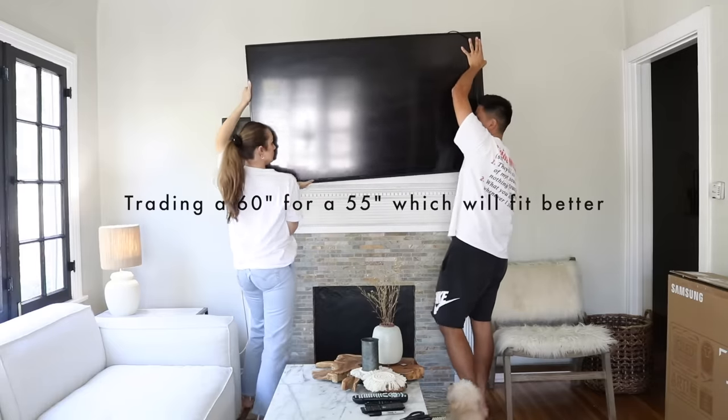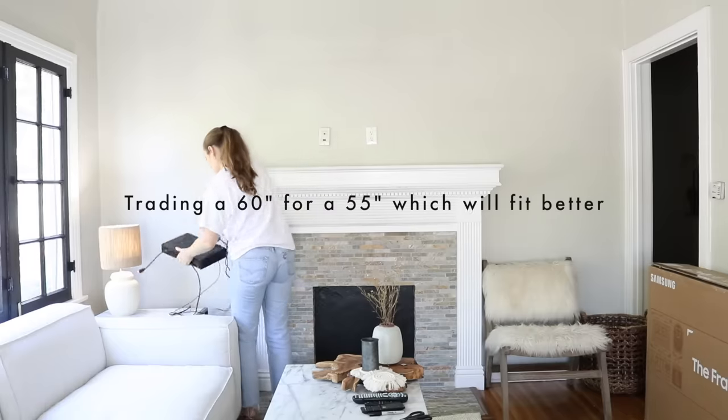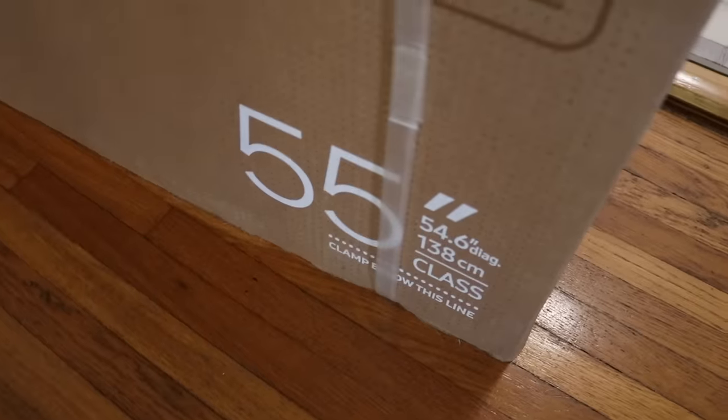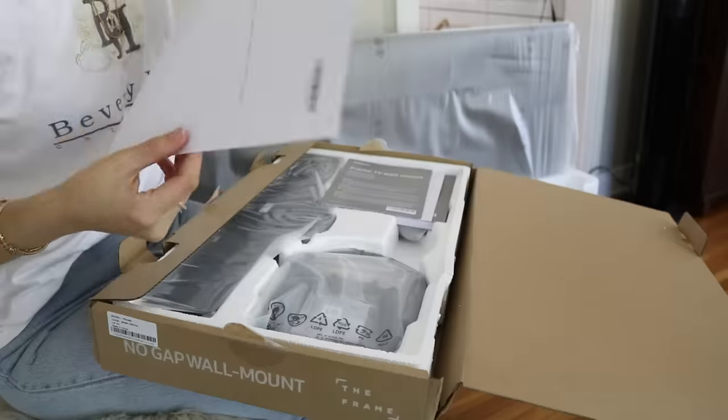We have had both of our TVs, this one in the living room and the bedroom, for years, and our bedroom TV just started to kind of go out. It's not doing so well. We're gonna be moving this TV into the bedroom and then give us an opportunity to get a new TV that actually fits this space a little better. We got the Samsung Frame TV. This will make it look like it's a piece of art on the wall rather than a black hole.